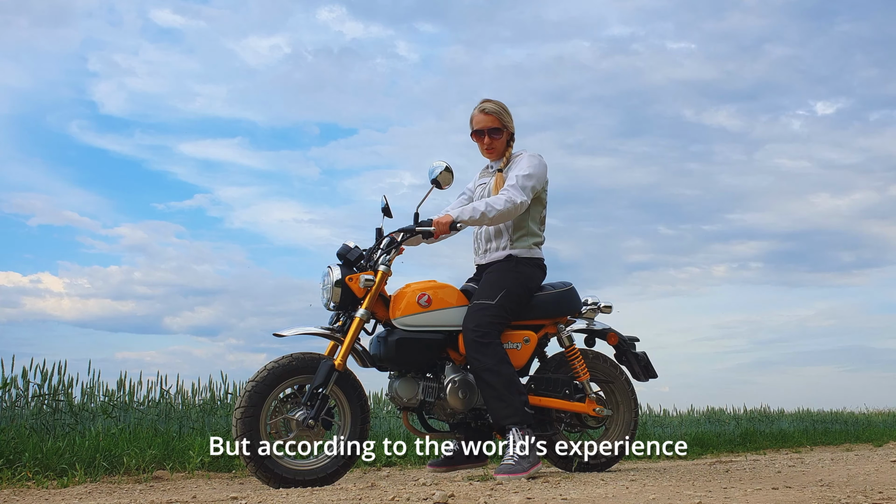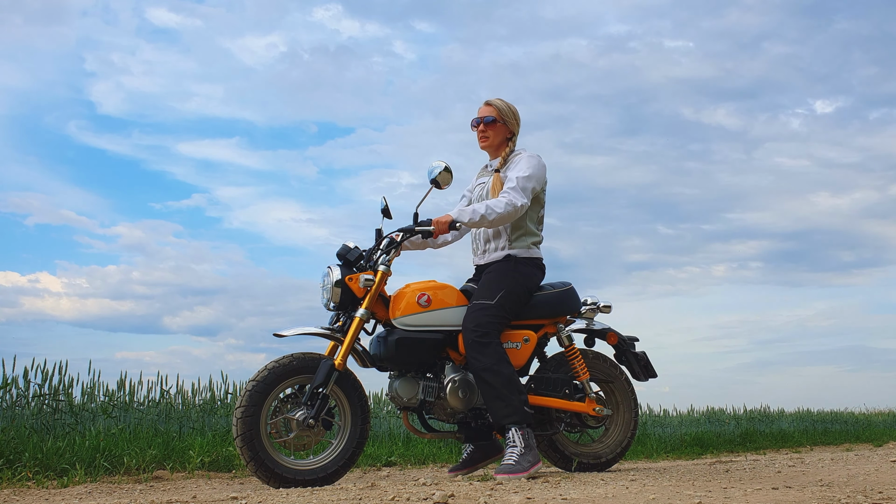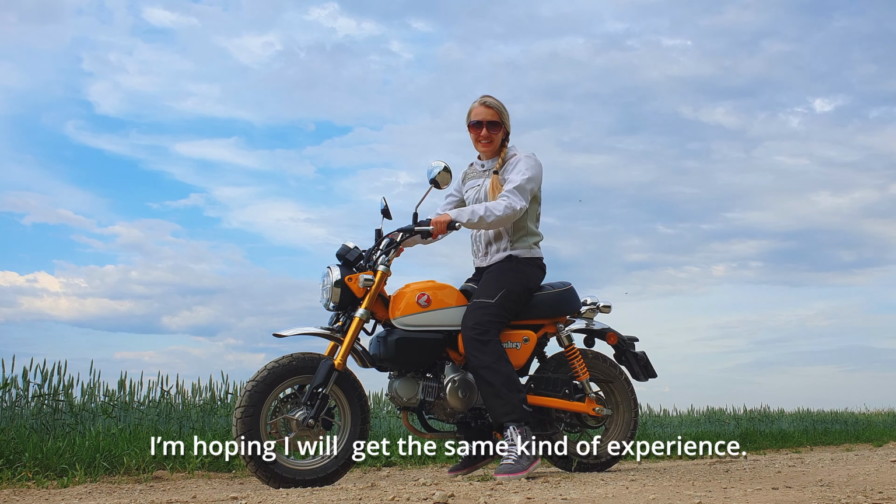according to the world's experience, this bike is quite resistant. And people are very pleased with this bike. So I'm hoping I will get the same kind of experience.